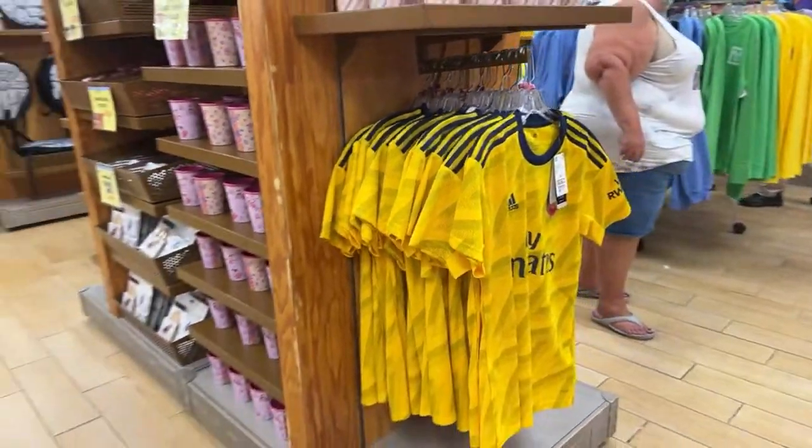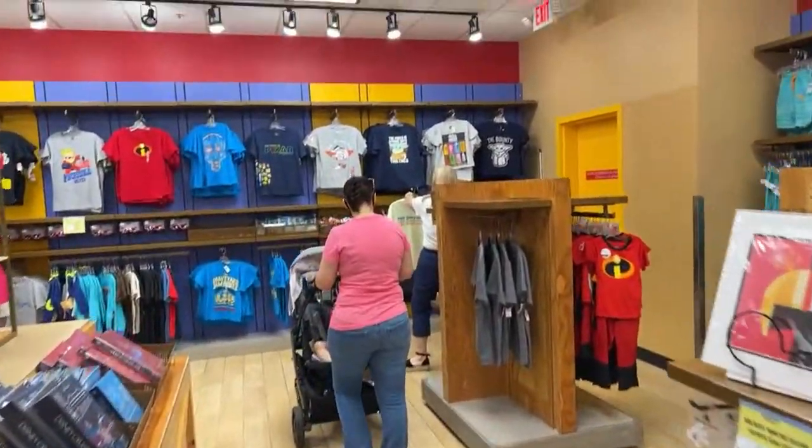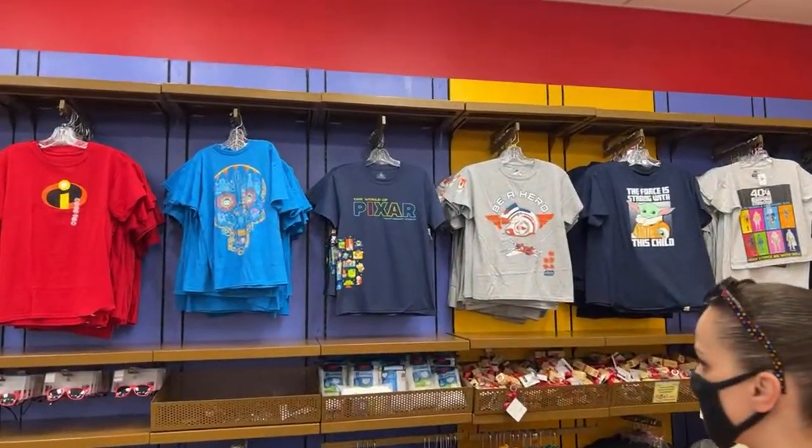Hey, guys, do y'all know why Disney has soccer jerseys in here? I'm confused. I always thought the apparel store at Disney Springs that sells the soccer apparel was owned by a private company. I didn't think that was Disney owned.